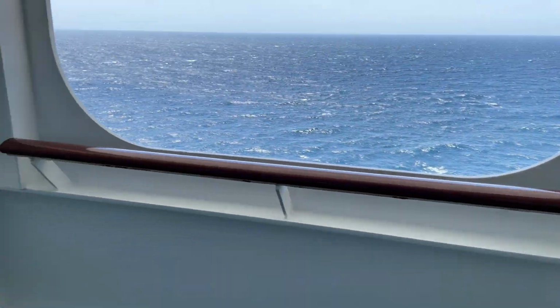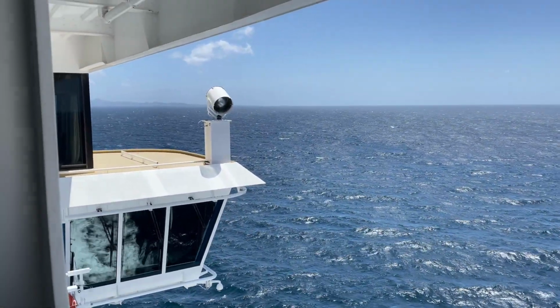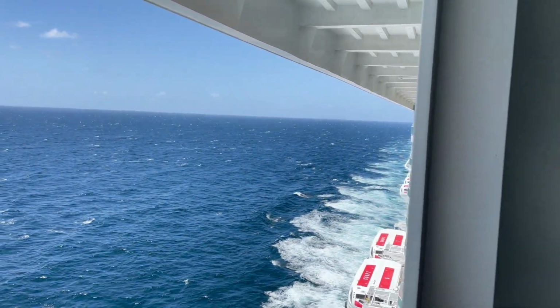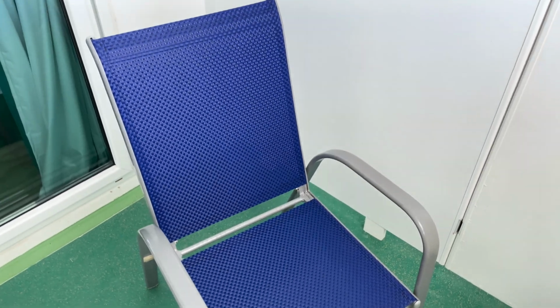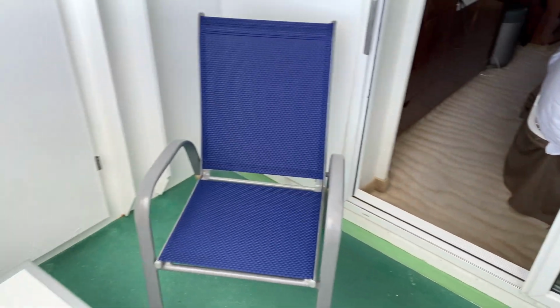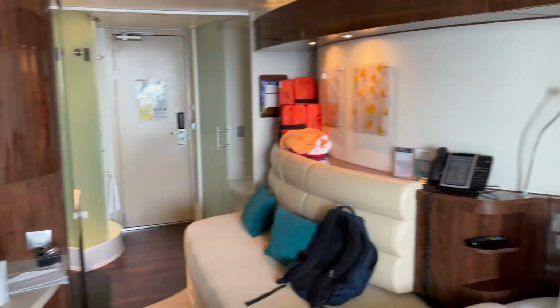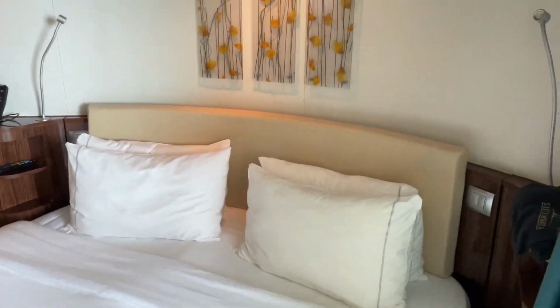So here is our privacy balcony. That's what they call it, a privacy balcony. I mean, it's still a good balcony. My girlfriend and I did not have any issues with it, even though it was semi-enclosed. It was decently sized too. If we show you where the chairs are and whatnot, it's a decent sized balcony. I guess the only reason is because we are in front of the ship and they needed extra stabilization to place steel there. I'm not really sure why they did that.